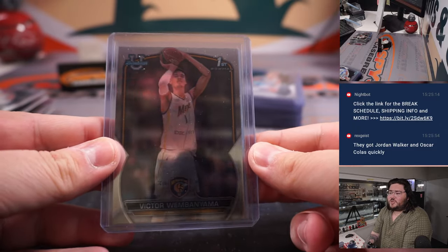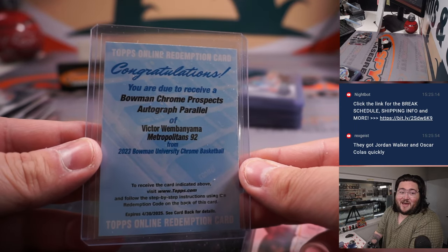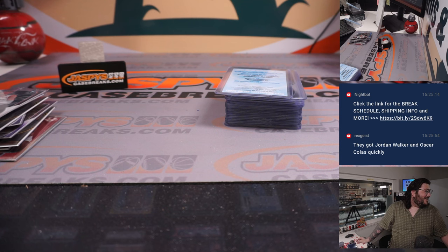Got the Victor Wembanyama short print base, and of course, the autograph parallel redemption. Both of those going to Alan Murdoch. Everyone, thanks again. Congrats. We have both for Alan Murdoch? Both for Alan Murdoch. Crazy, wow. Crazy. He's never going to break with me again.